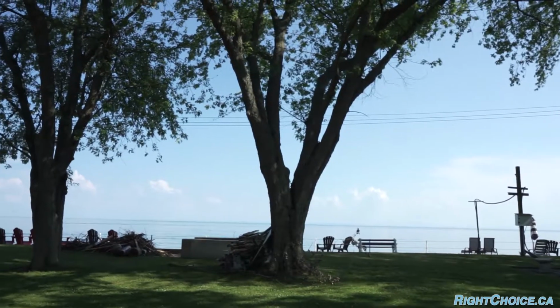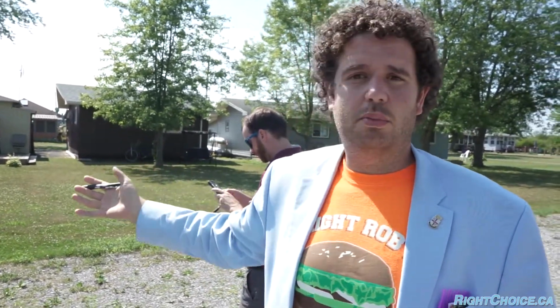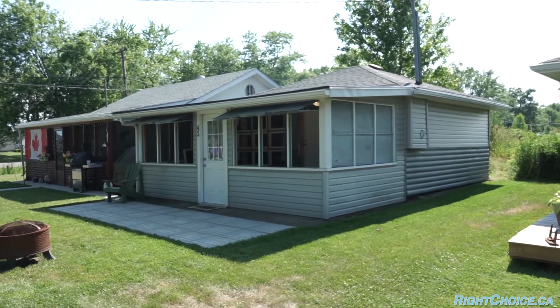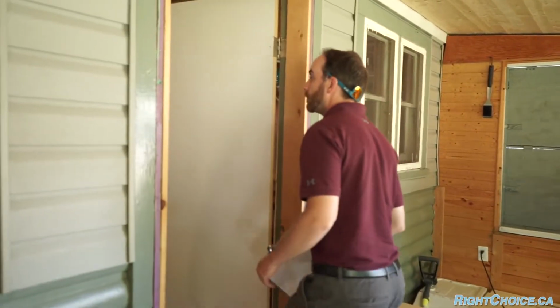We're here about to take a look at the cottage. We're on Lakeshore Road, can see the lake from here. We're at a members only area where all these cottages are. We're about to take a look at the cottage. I helped them buy this 4 years ago and it needed a lot of work. I haven't seen it in a while. I'm looking forward to seeing what they got going on here.